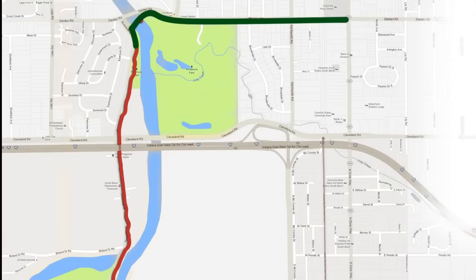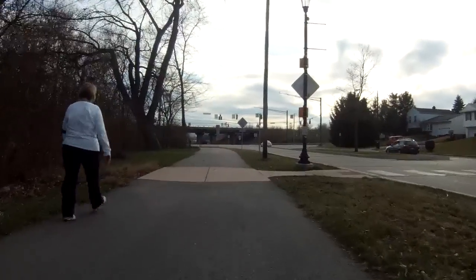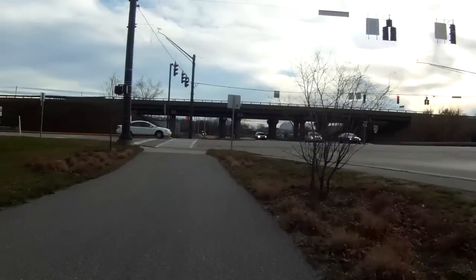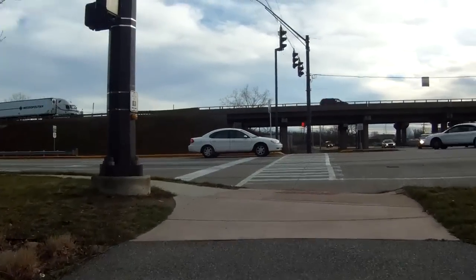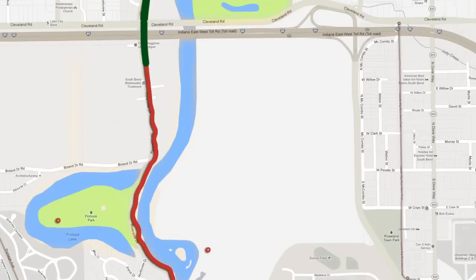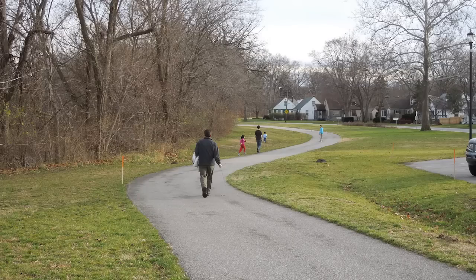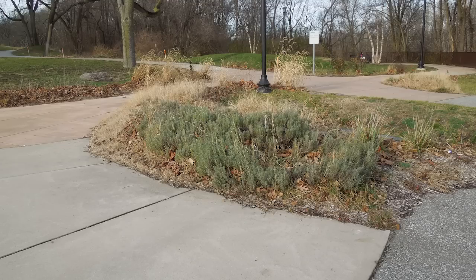Biking south on the Riverside Trail, we follow the west bank of the St. Joe, crossing under the Indiana Toll Road and through the water treatment plant. West of the trail, to your right, is Pinhook Park, a 42-acre city park that includes a community center, playgrounds, and a wetland surrounded on 3 sides by a lake.